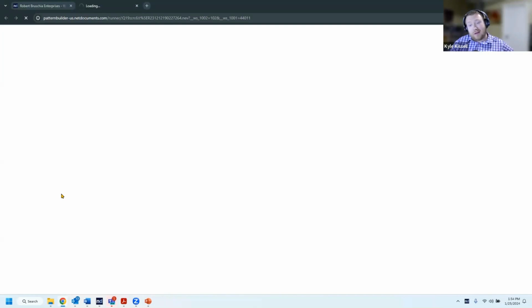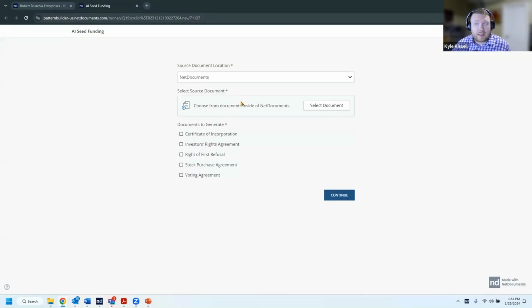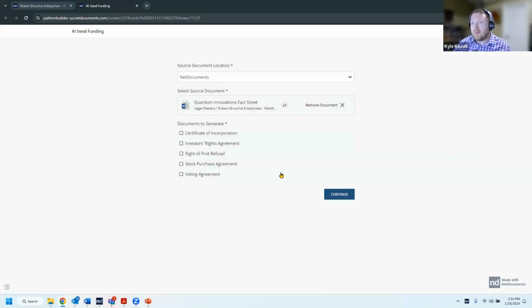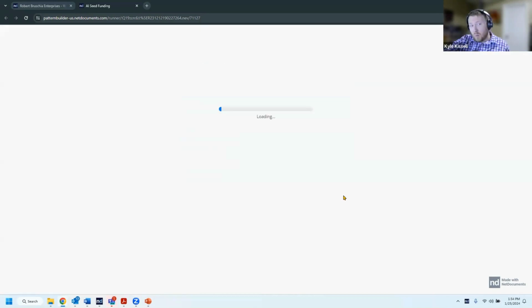Where maybe we have some information inside of documents that reside in NetDocuments, and we want to use that information to populate other documents that we have. Well, we can take our fact sheet, we can take several documents if we want to, and we can say, hey, we're representing Quantum Innovations, and we want to generate those 4 of the 5 menu documents that we have. We extract the data from the source document.